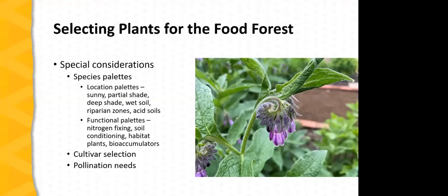And you might select a particular type because you like the characteristics of the fruit that pawpaw produces. Or maybe you want an early ripening pawpaw or a later ripening pawpaw. Or maybe you want a pawpaw that has some disease resistance. It's important to think about cultivars as well as plant species. And then pollination needs as well.